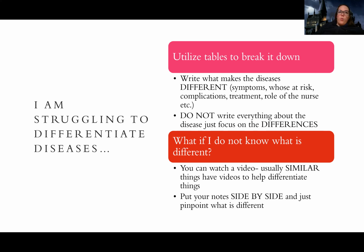For pneumonia, there's no isolation. For tuberculosis, there's airborne isolation. So kind of looking at those differences: both are infections, but how are they different?